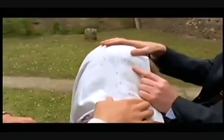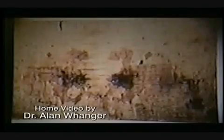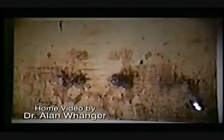Recent computer video analysis by Dr. Alan Whanger reveals remarkable similarities between the sudarium and the shroud. Shroud face superimposed on that of the sudarium. Blood stains, that's the most marked one, and one of the easier references is this blood stain right here. Dropping down to the area on the nose, we see congruence down here, and as we shift into the hair here, we can see again congruences of these blood stains.